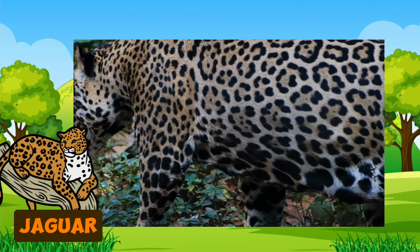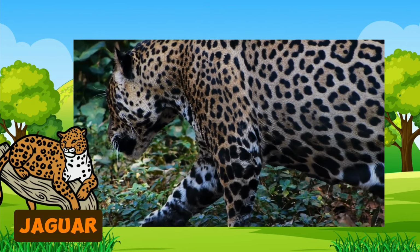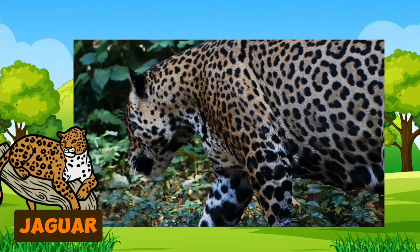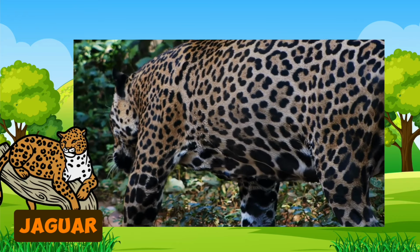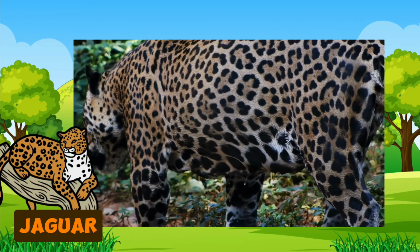Jaguars have beautiful spotted fur and are great swimmers. They live in the jungle and hunt for food. Can you sneak around like a jaguar?